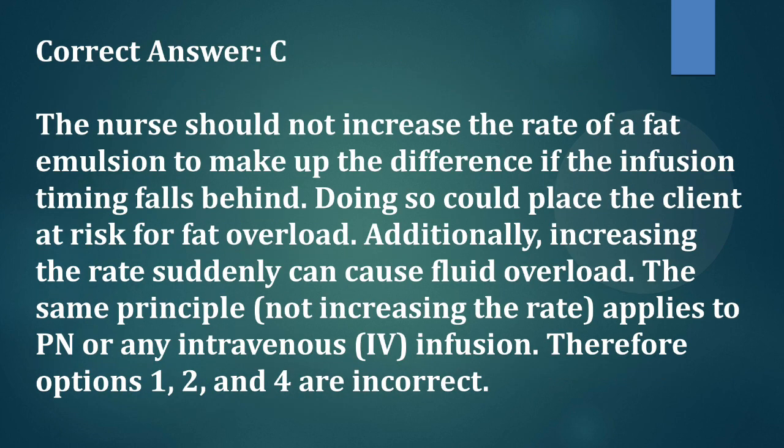Correct answer, C. The nurse should not increase the rate of a fat emulsion to make up the difference if the infusion timing falls behind. Doing so could place the client at risk for fat overload. Additionally, increasing the rate suddenly can cause fluid overload. The same principle, not increasing the rate, applies to PN or any intravenous infusion. Therefore options 1, 2, and 4 are incorrect.